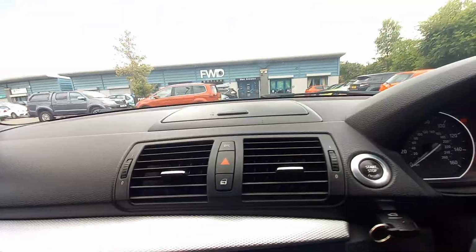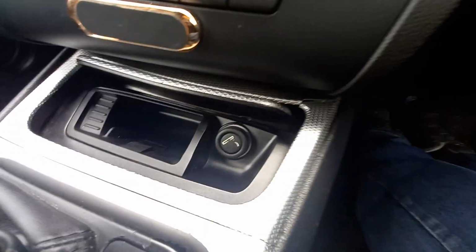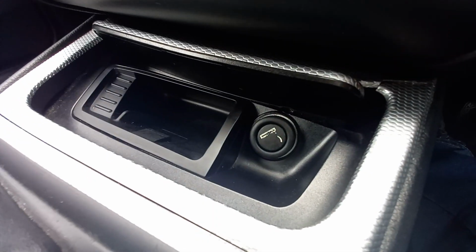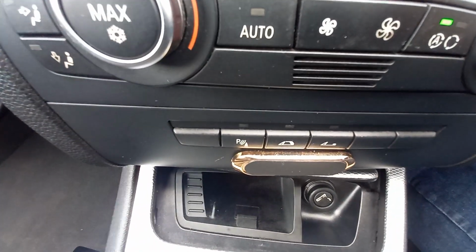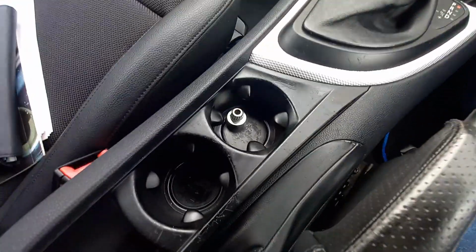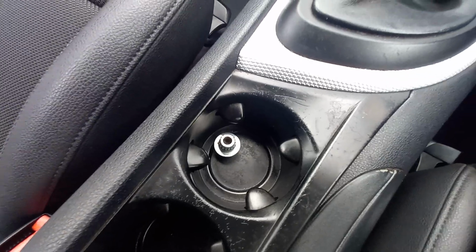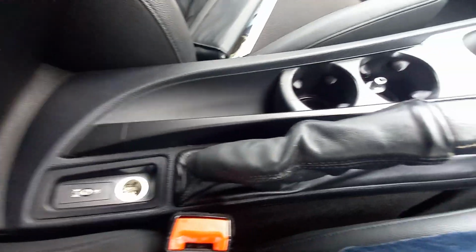Let me just turn the radio down. Obviously got the automatic gear lever here. We've got the smoker's package, which is the ashtray and the cigarette lighter as well. It's got the parking sensors front and rear. There's buttons there for the parking sensors. You've got the drinks holders there. You've got the locking wheel nut there, which we've put there. And then up here you've got the aux input and another 12 volt charger as well.